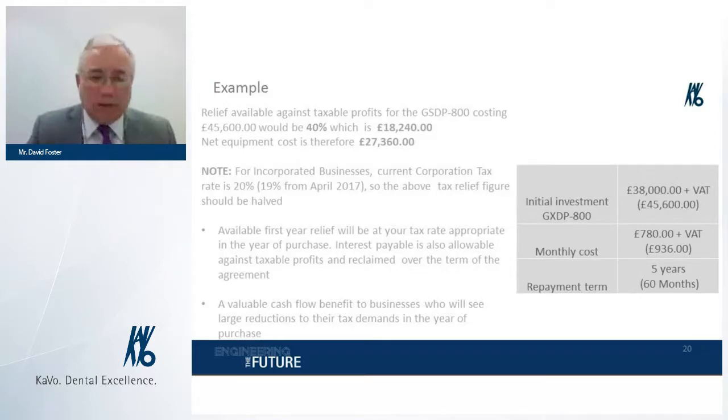The annual investment allowance. Your example on the piece of equipment we're looking at here, which is the GXDP 800: you look at the table on the right hand side, confirming the numbers we showed earlier on, there's the equipment cost and your monthly repayment over that 5-year term. Now your tax relief is available against taxable profits, and the cost allowable would be 40% of the cost of the equipment at £45,600. So your tax relief available is £18,240. So your net equipment cost is therefore £27,360. It's a pretty straightforward calculation to make.